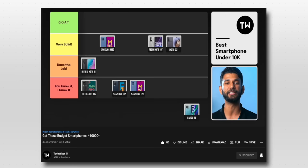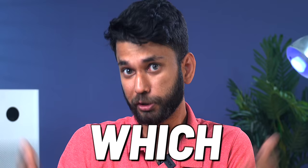Okay, so recently we tried a lot of budget phones around 10,000. And we also have this new Moto G42 launched. I've been using it as my daily driver for 4 to 5 days now. But there are a couple of solid options at this price. So if you have a budget of around 12,000 to 13,000, which budget phone should you buy? Well, we'll give you a clear answer.